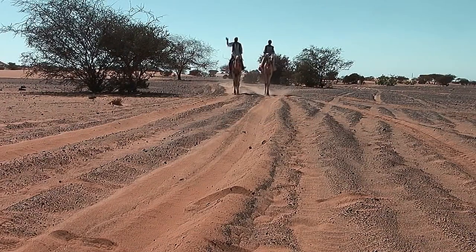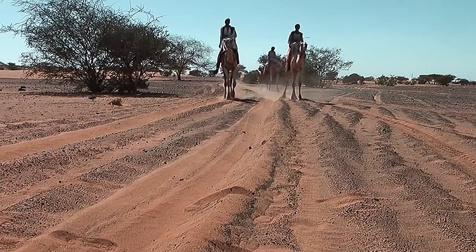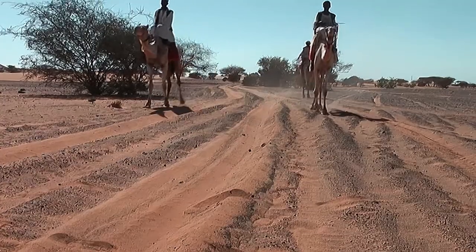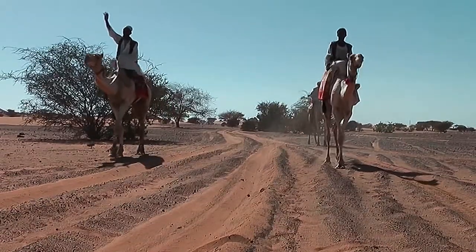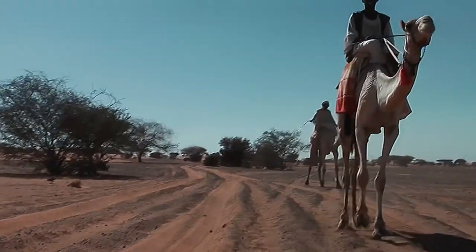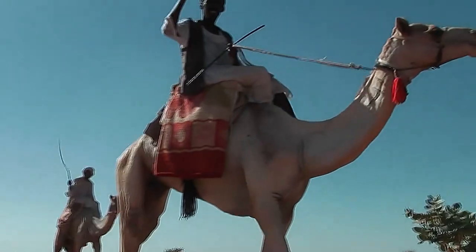Not quite as lonely. Camel riders are approaching from the distance. Assalamu alaikum. Tara cannot stand this and barks at the strangers. Her job is to guard the car after all.